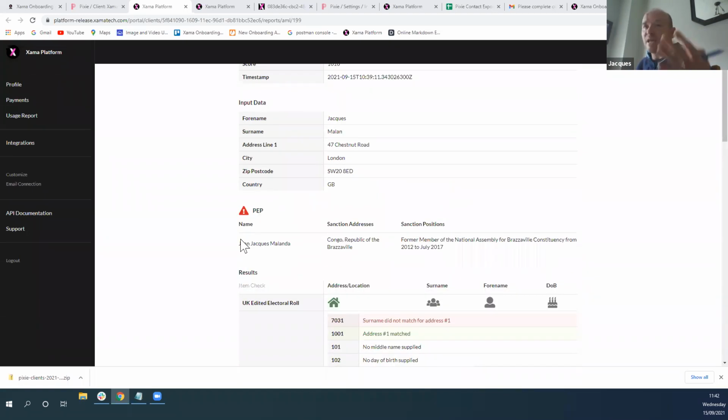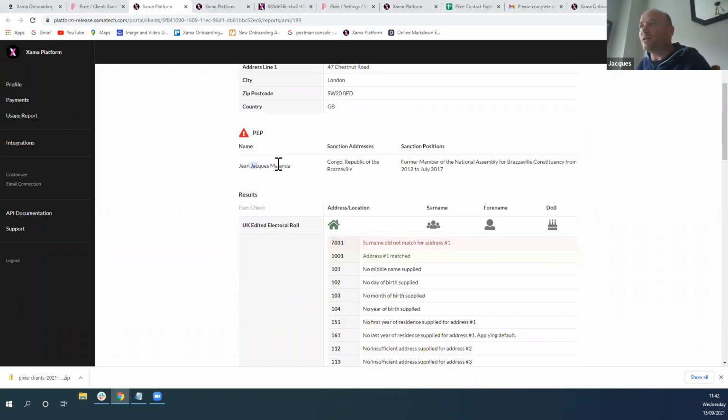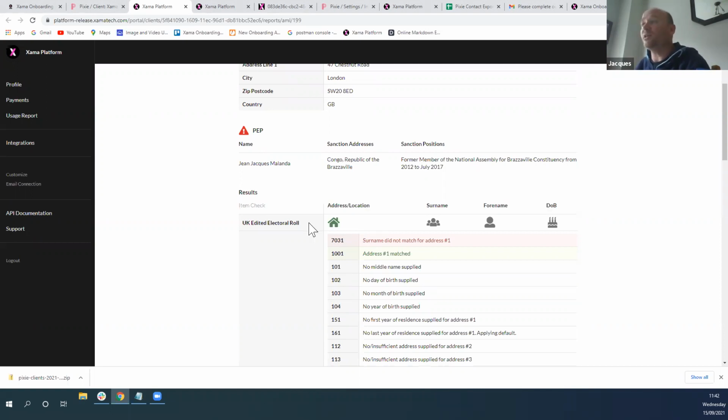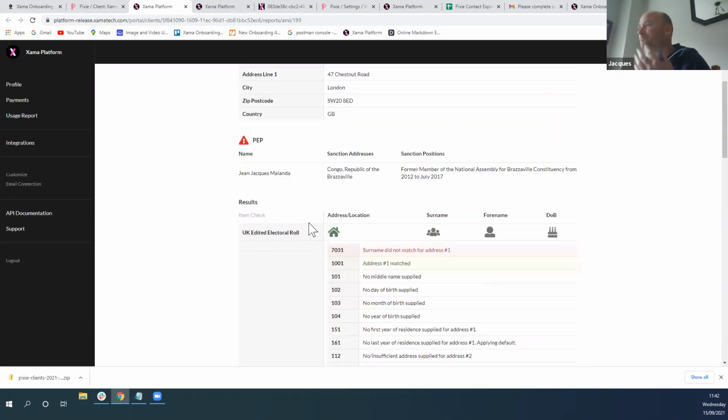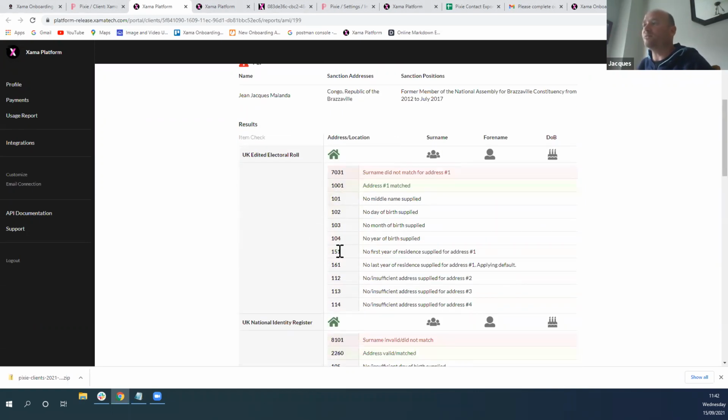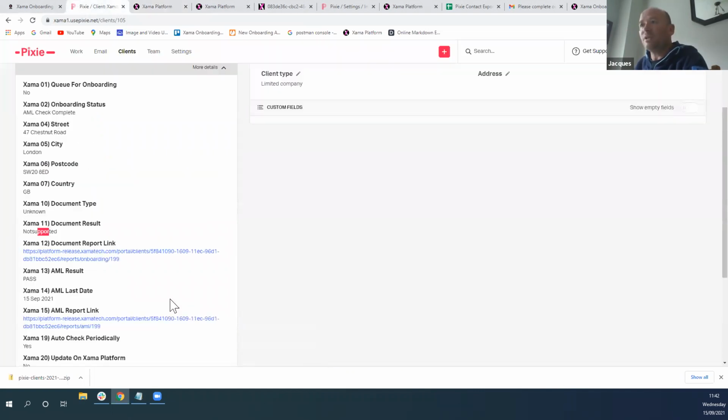The other bit, we do PEP and sanctions matches. So you'll get a PEP and sanctions report here. You can see it's normally quite easy to either confirm the match or dismiss that match. And that just obviously goes into your other risk assessment process. And then you can scroll down here and you can see all of the checks that were carried out as part of the AML check as well. But that's as simple as that process is.